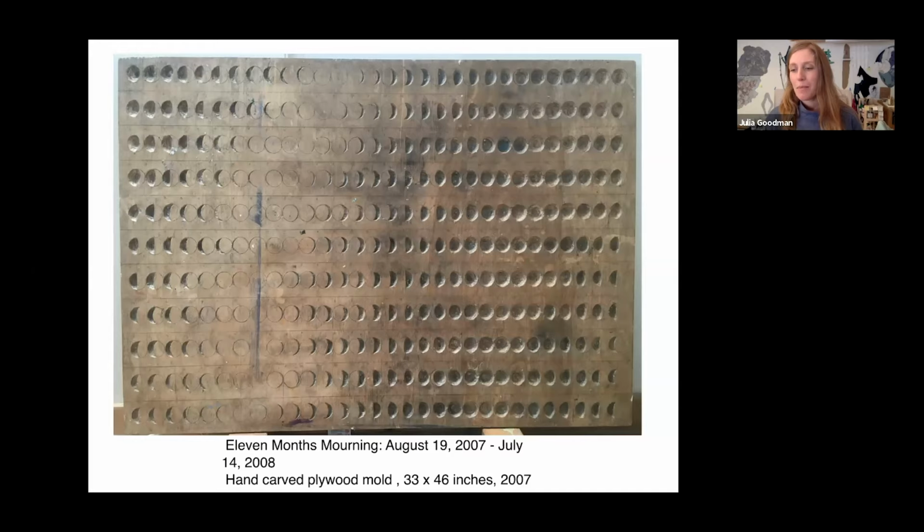My father passed away almost 13 years ago, and this led to a huge shift in my life, but also in my art practice. What we're looking at here is a wood carving of the 11-month period, starting with the night he died. 11 months is the traditional mourning period for a Jewish child to say the morning prayer for their parent.